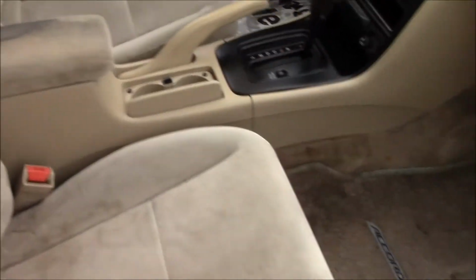All right, here is your passenger side. And as you can see, a couple stains there that we couldn't get out, but nothing too horrible. There's your nice Honda Accord floor mat. I'll lift this up, let you guys take a peek underneath here. And you can see the floor looks pretty good.